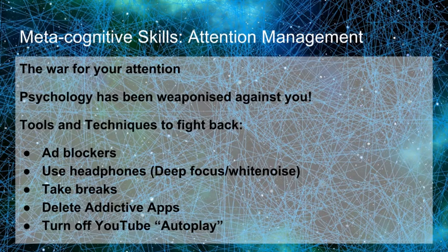So there's ad blockers. You can use headphones so that you can filter out noise in your workplace, and there are special soundtracks and things like that to help you focus. Taking breaks is recommended so that you can go in and out of that focus state more easily. You can't just stay focused for hours and hours at a time. You have to cycle through periods of lack of attention, and so taking specific breaks, going for walks and things like that is really good.